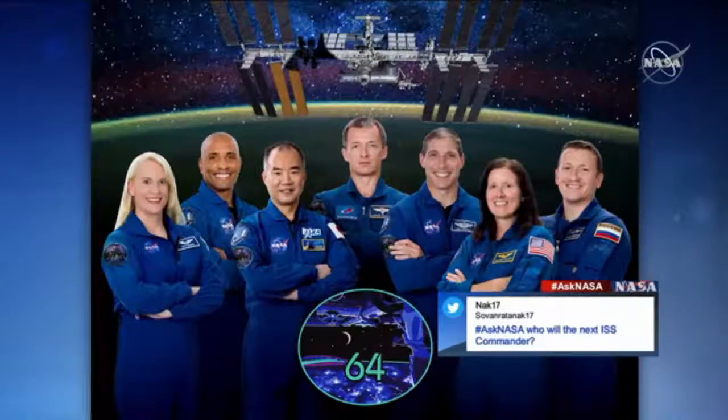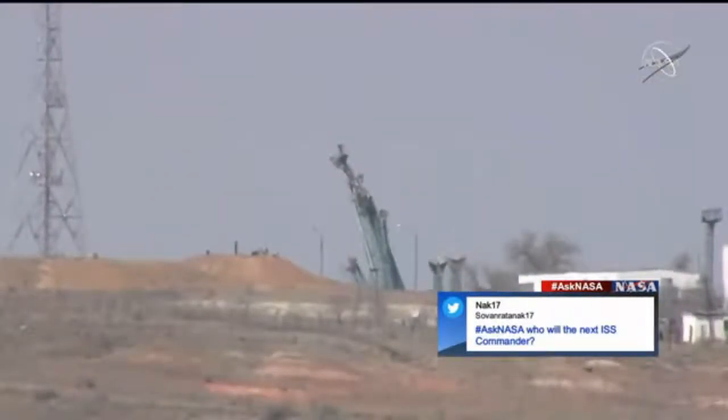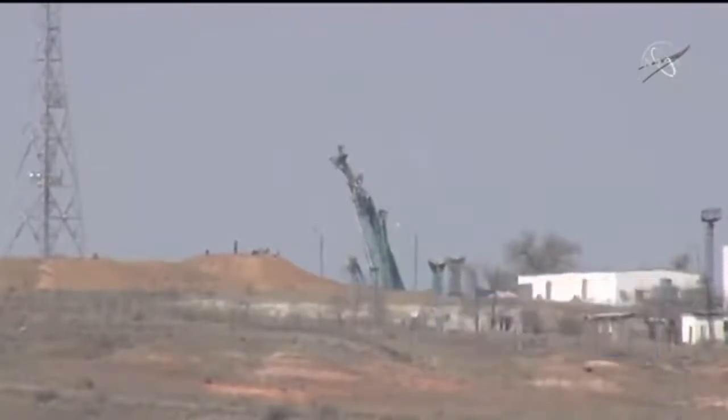She's on the right side of this picture in the front row, and she'll be the commander for a couple of days until the Crew 2 mission launches to the space station, at which point she will be handing off to Aki Hoshide of the Japan Aerospace Exploration Agency, and he'll be the commander for several months during Expedition 65. Then towards the end of that flight, they'll hand off to Mark Vande Hei, who will be the commander for a couple of weeks at the very end of their mission.